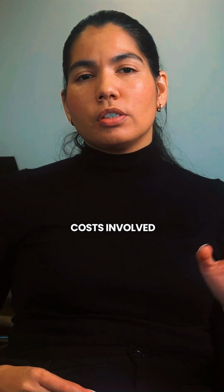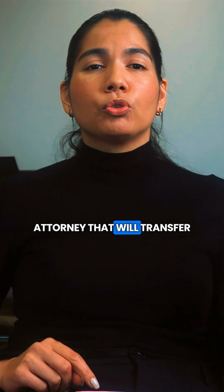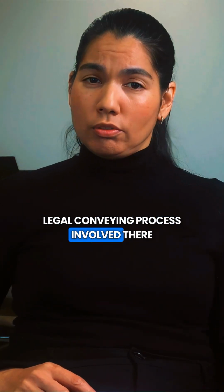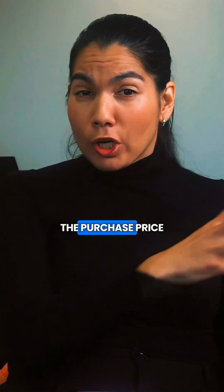With regards to the costs and fees involved with purchasing a property, there are transfer attorney fees and there are bond registration costs involved. So there's a transfer attorney that will transfer the property from the seller's name over to your name. And there is a legal conveyancing process involved there, and there are costs involved. This is all based upon the purchase price that you are buying the property for.